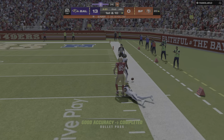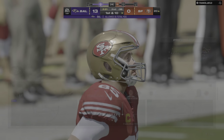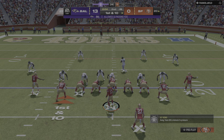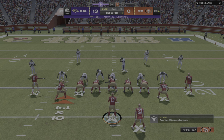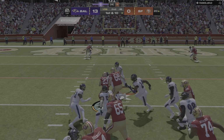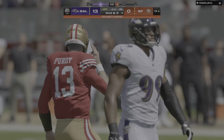The first catch of the game for George Kittle. And down to the 20 he'll go before heading out of bounds. A well-executed 22-yard gain. On first down, this is McCaffrey. And he's going to get this one down inside the 15.